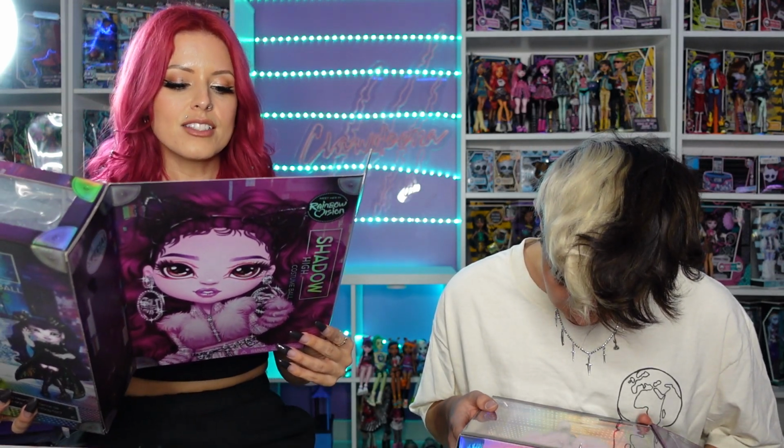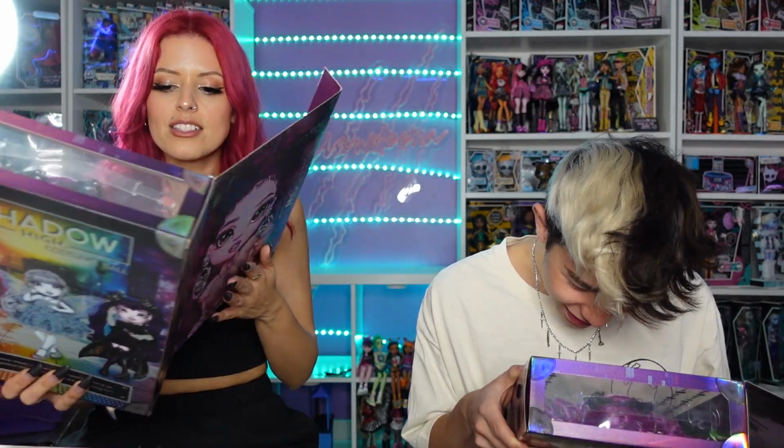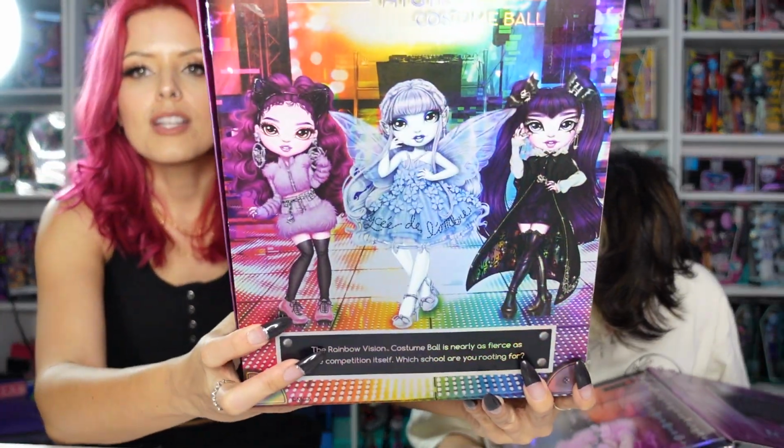Her name is Lola Wilde. It says, literally bringing out the claws for Rainbow High's costume ball. She's a cosmetology focus. I can see the makeup, the nails, everything. Eye-catching nail art is where she really shines. So she's a nail artist. I love that. And then the back has the other characters.